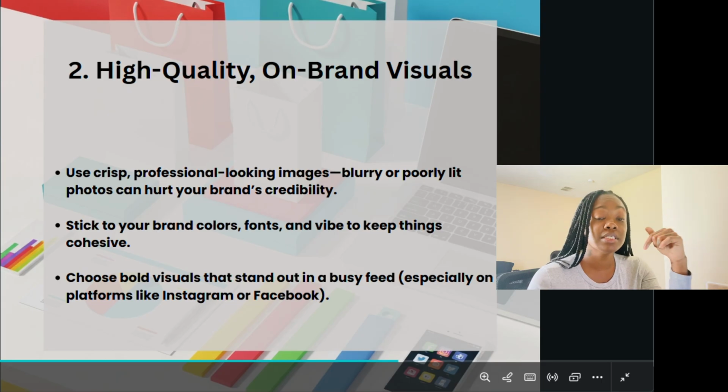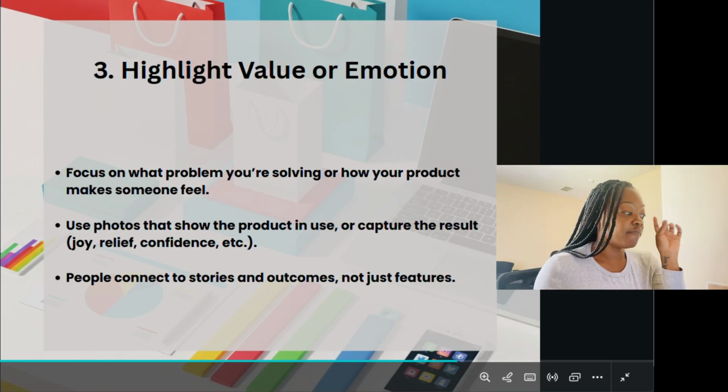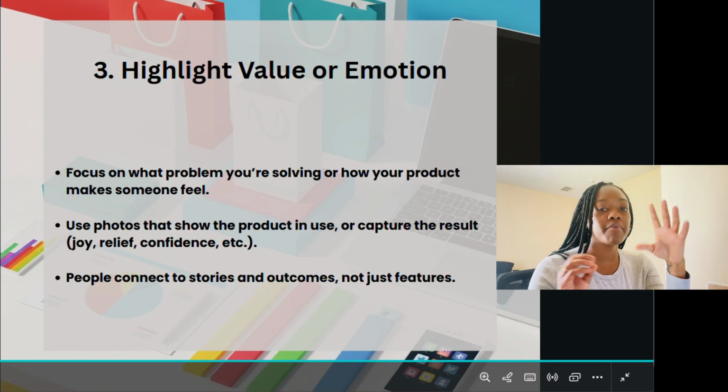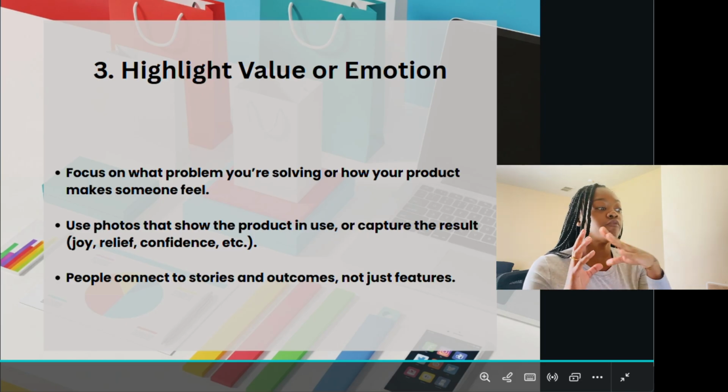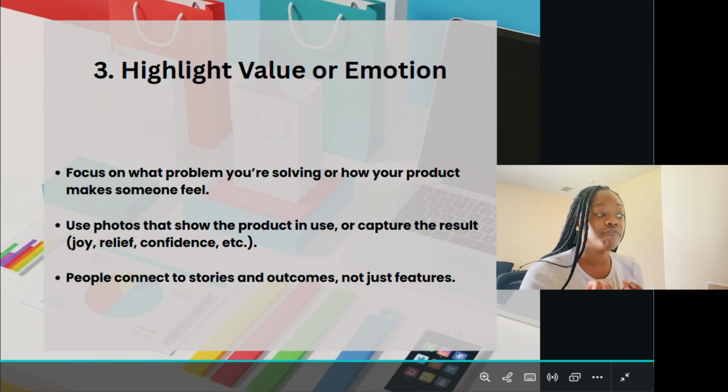In this day and age where everybody's competing for your customers' attention, you've got to make sure your promo stands out. You want to make sure it screams at the customer, like, "Hey, look at me, what's up?" The very last thing is to highlight the value or some type of emotion. Focus on what problem you're solving or how your product makes someone feel.